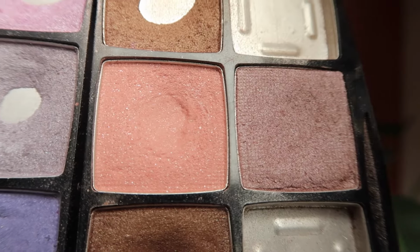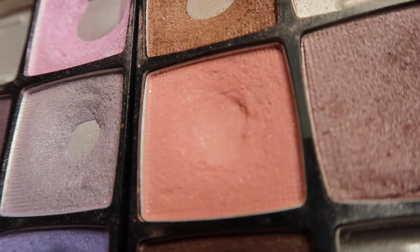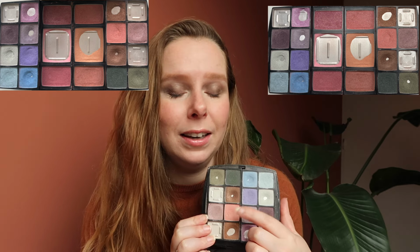This one also, I've noticed that the pigmentation is not great anymore, so it might be better off being used as a crease shade. But when it comes to warmer shades, if I want to stick to this palette, this really is the only one that I would go for when it comes to a lid shade. Maybe this one, but it's already on the darker side. This would be more of a crease transition shade for me as well. So yeah, that is what I've used on my lid.